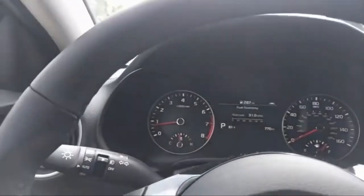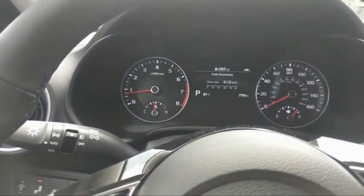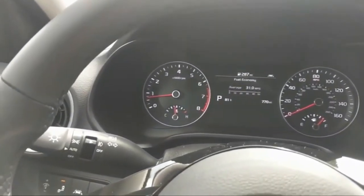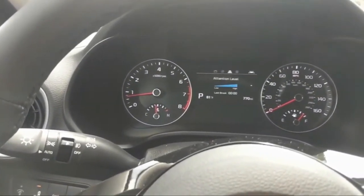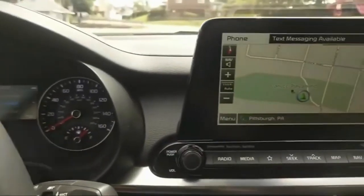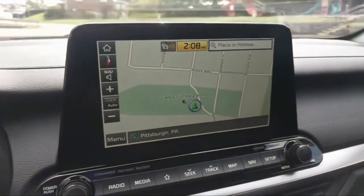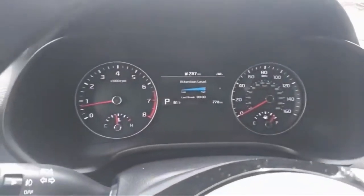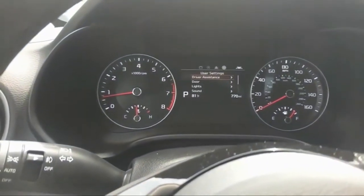We do have these nice, clear, concise black with white gauges. You have a little helper screen here. You can have your fuel economy, your map information. We do have built-in navigation here on this top trim, but even if you don't get it, Android Auto and Apple CarPlay are standard. We have some of our driver assistance functions.